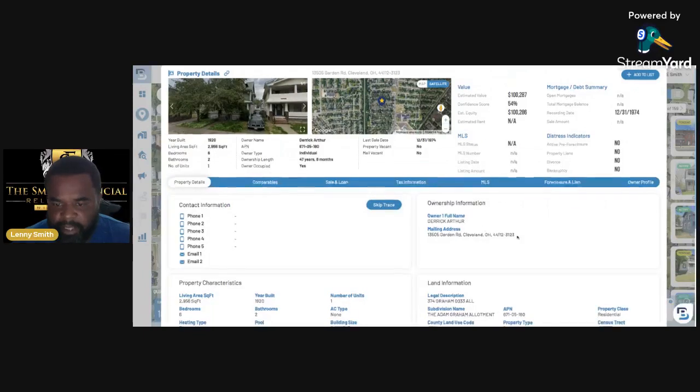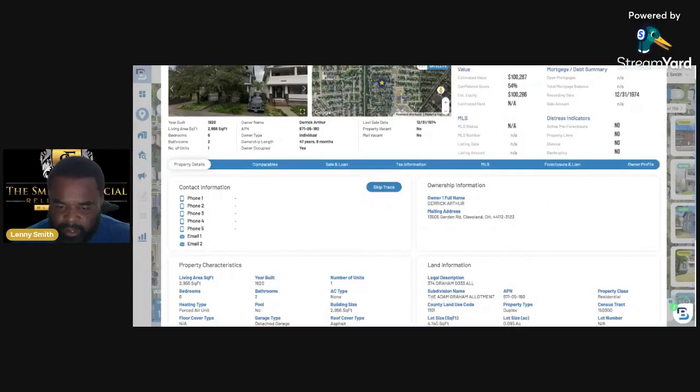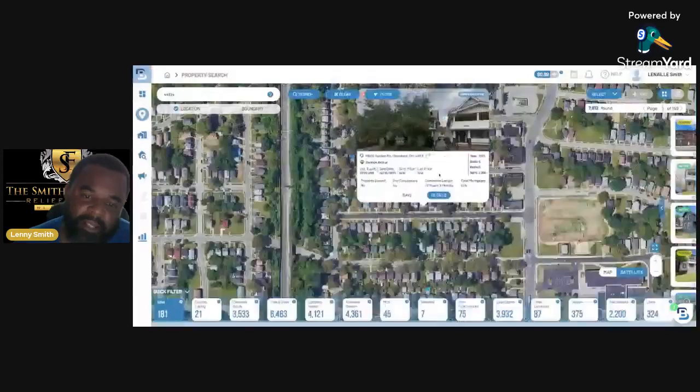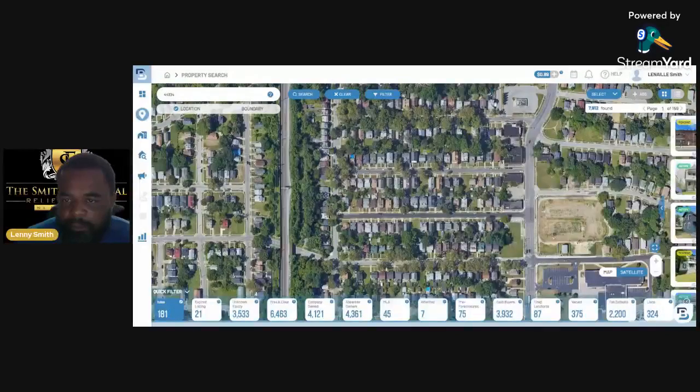subdivision? Let's check our property details. Subdivision, the Adam Graham allotment. Let's check the comp. Subdivision NA. That's tricky. That is tricky. Let's see where our comp is from our subject, though. I believe it's up the street. It may be the same subdivision, guys. It may be not. I mean, it looks really, really close.